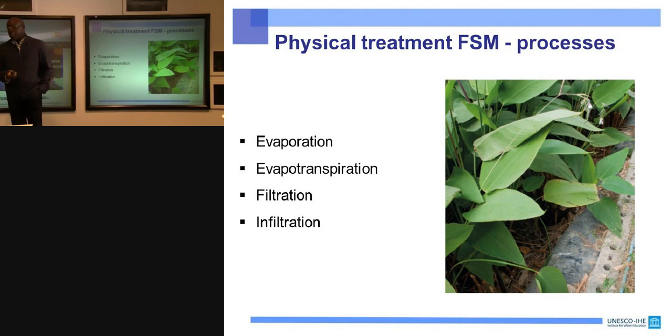What processes are inside these physical treatments? You can use several kinds of processes: evaporation, evapotranspiration, filtration, and infiltration. And you can realize that all this will allow to reduce the volume of liquid to dewater. And all these processes play a key role in this dewatering process.